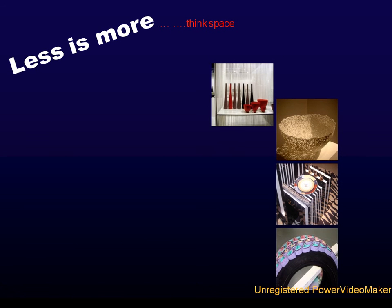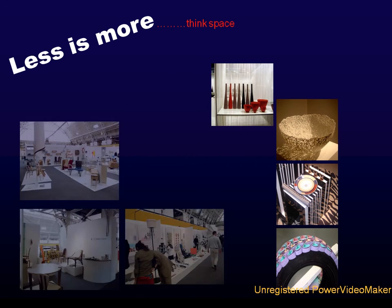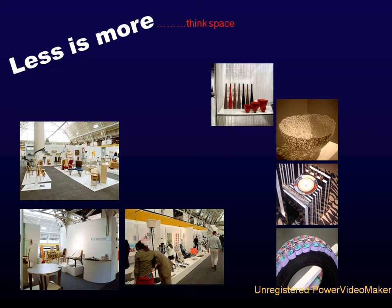Although a well-used and hammered cliché, less is more. Think space. Regardless of whether you are a ceramic course, textile course, glass course, fashion course, graphics course, think space. Do not clutter, keep open spaces, keep white space on the walls, keep a lot of space in between any freestanding objects, artifacts, etc. Think space, less is more.